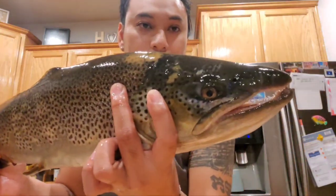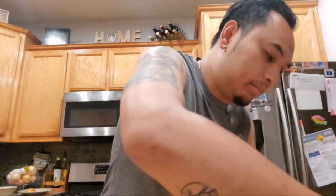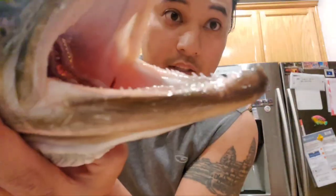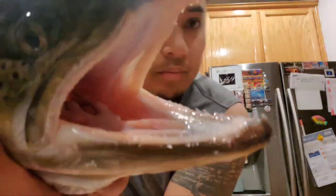There he is. See the choppers on him? I'm gonna open his mouth. I hurt myself. Chompers, Jesus. All right, look at that. That's his mouth. So this is what a predator fish looks like. And the teeth, see that? Get the camera.